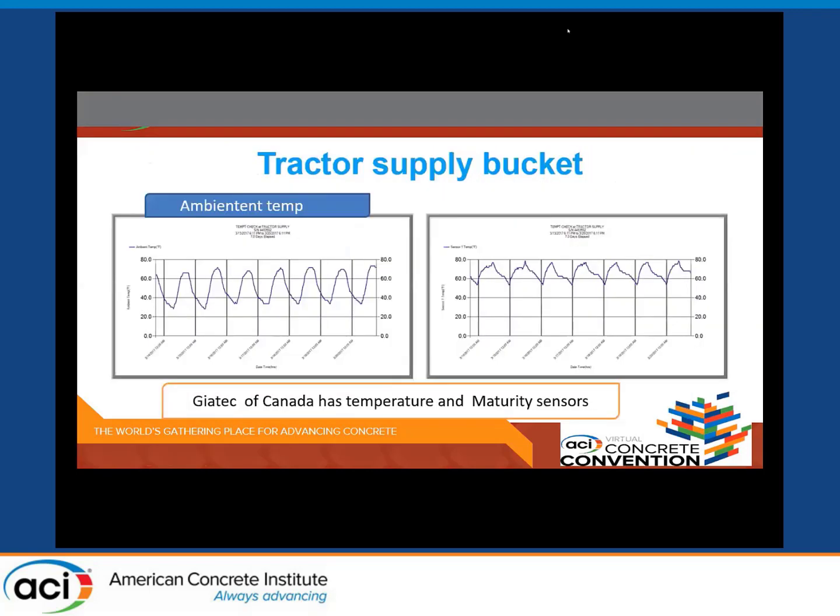And this was with the Tractor Supply and the probes I had from IntelliRock. I had probes where I could monitor the outside temperature and the temperature in the blue bucket there. And as you can see, we stayed between 60 and 80 degrees with the blue bucket, despite the change in the concrete temperature. Next slide.